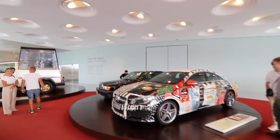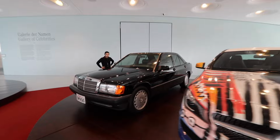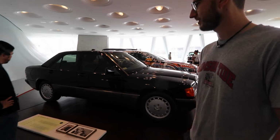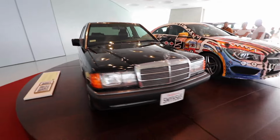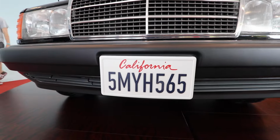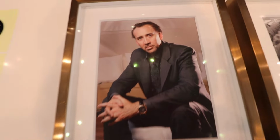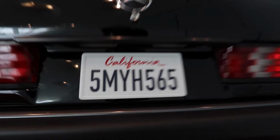We didn't do this one, did we? I think it was this American actor. Was it Bruce Willis? We'll have to look. No, it's okay. Nicolas Cage. This Mercedes-Benz 190 was first owned by Nicolas Cage. The California specification indicates where the Oscar winner spent most of his time in the vehicle. Shout out Nicolas Cage, man. Hey, shout out California. It's my home state. California dreaming, bro.